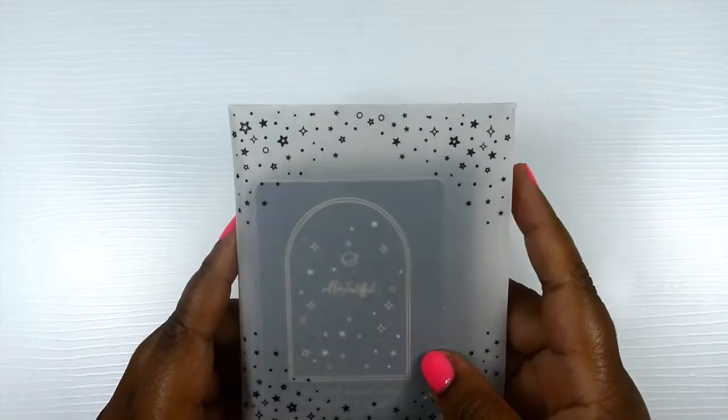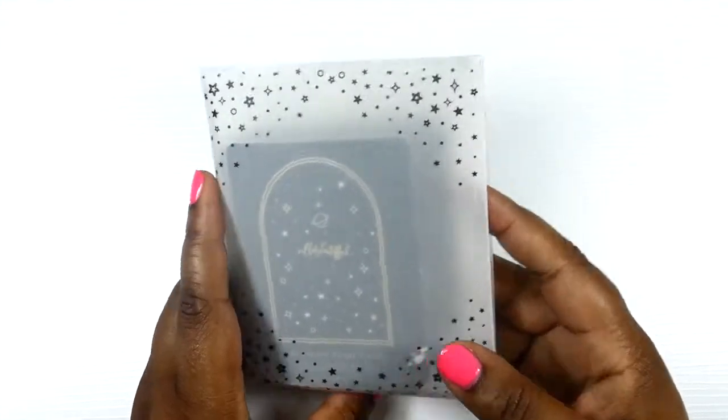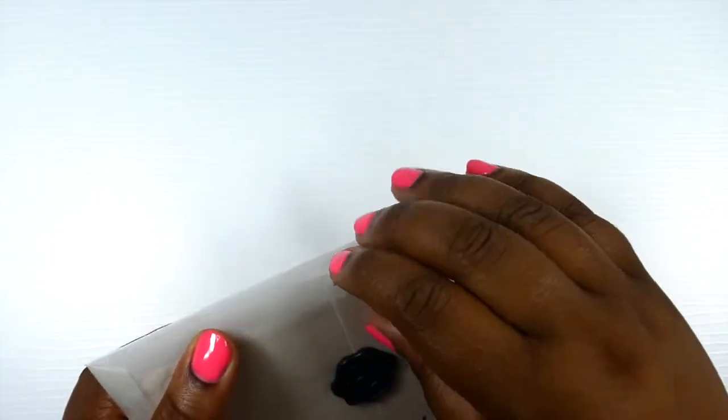The first item up in this month's kit is the Zodiac Girls card set, and there's a note here that says Zodiac Girls drawn by Primrose Garden. In case you didn't know, Primrose Garden is another shop that VillaBeauTIFFul recently collaborated with on another kit. I'll go ahead and link the unboxing of that kit up here.